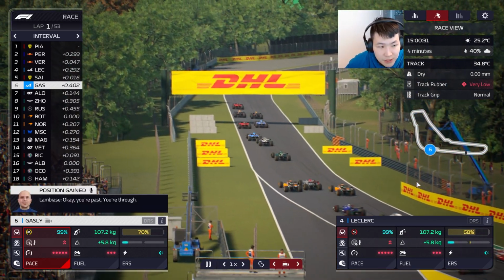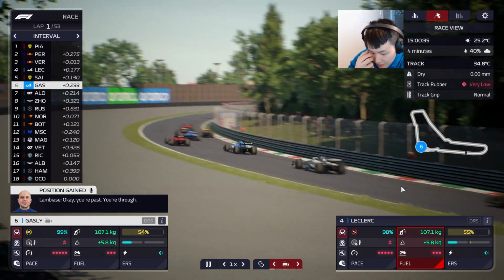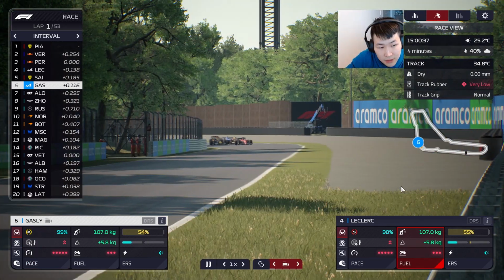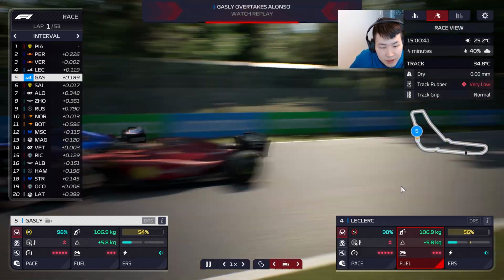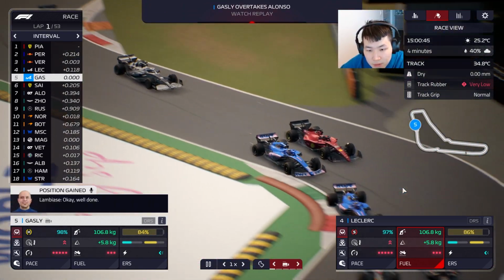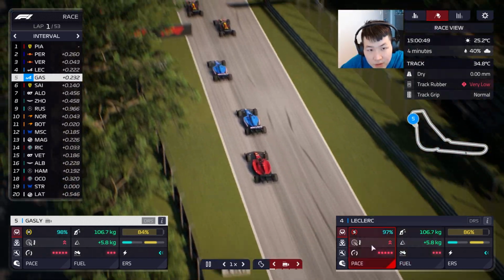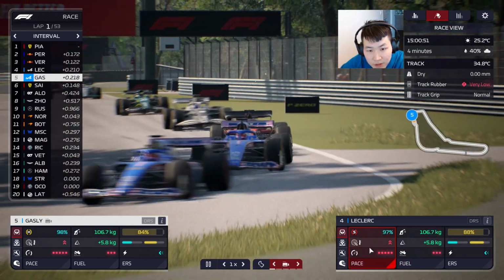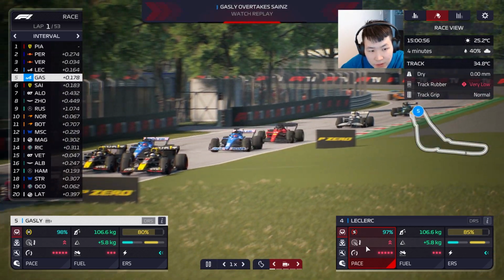Come on. Let's get some positions. Up to P6, Gasly. Alright. What else? Can Leclerc get Perez and Verstappen, maybe? That's a good overtake from Alpine. Come on, we got another position, P5 for Gasly. Let's go. What about you, Leclerc? Leclerc's going nowhere. Alpine just advanced.